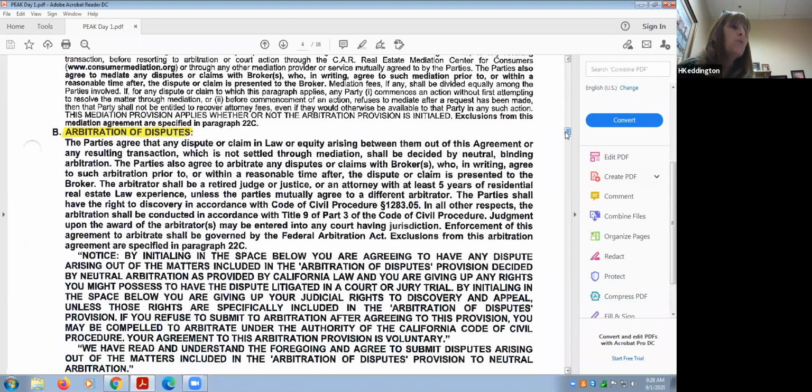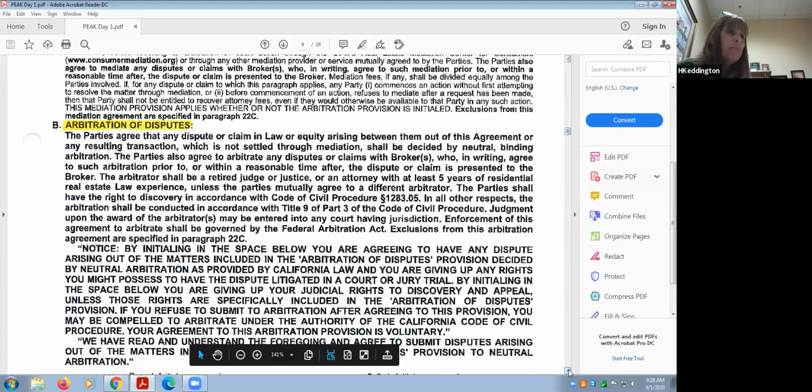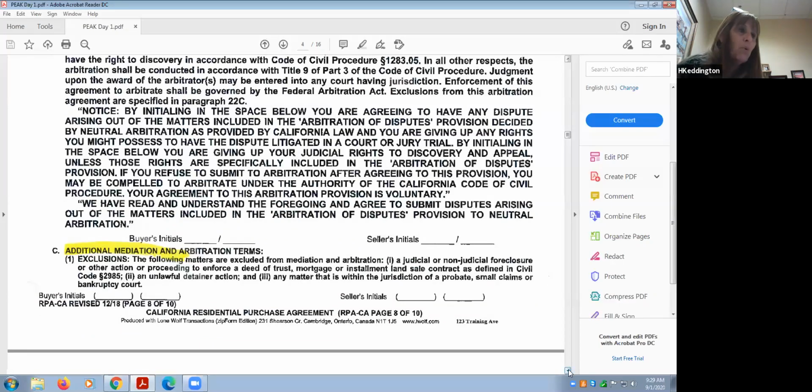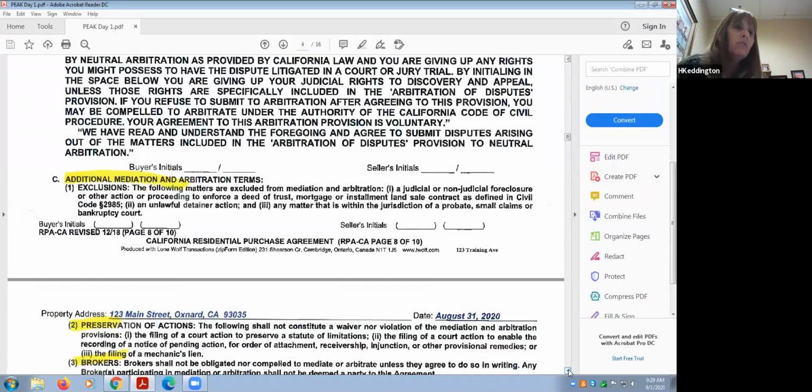Arbitration is where you agree to go to arbitrate with someone rather than going to a court of law. I have had people, often attorneys, refuse to sign this clause. Both parties must sign to make it valid. If your buyer signed this and the seller refused, you don't have an arbitration clause, because everybody needs to sign and agree to everything in this contract. So that's important, okay? Arbitration, liquidated damages.